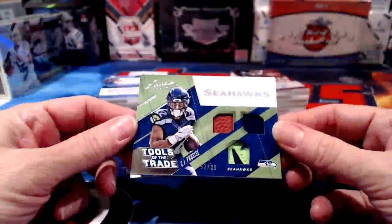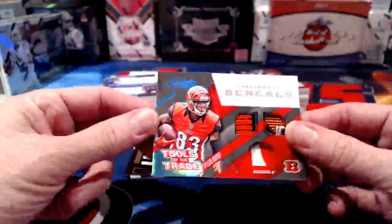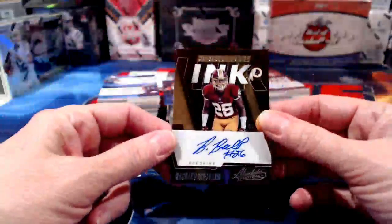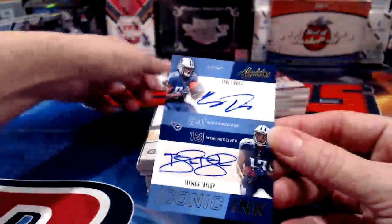Now we'll recap everything else. There's Seahawks, Browns, Redskins, Bills, Bengals, Redskins again, Rams. This is a nice little hit as well for the Titans.